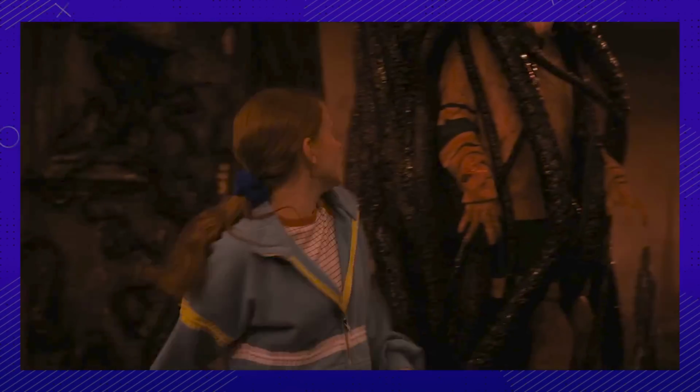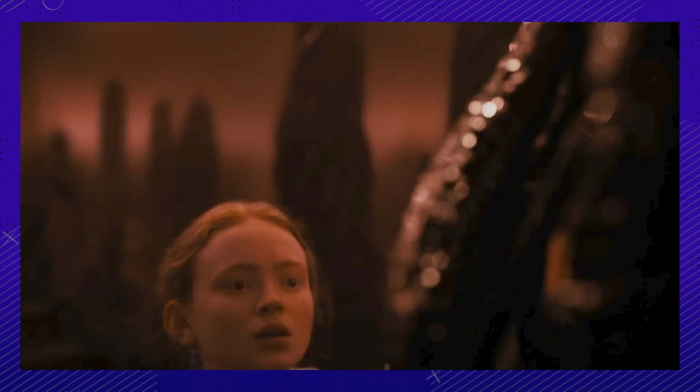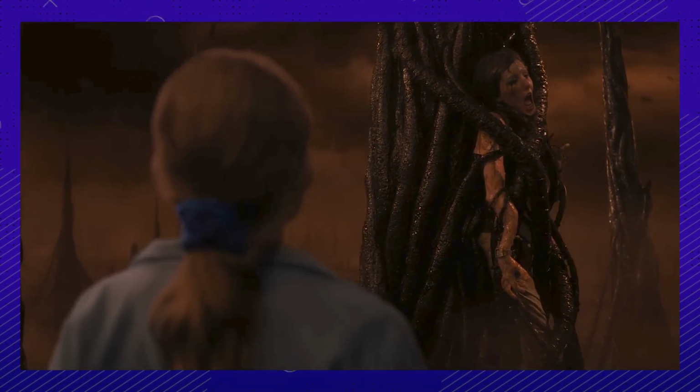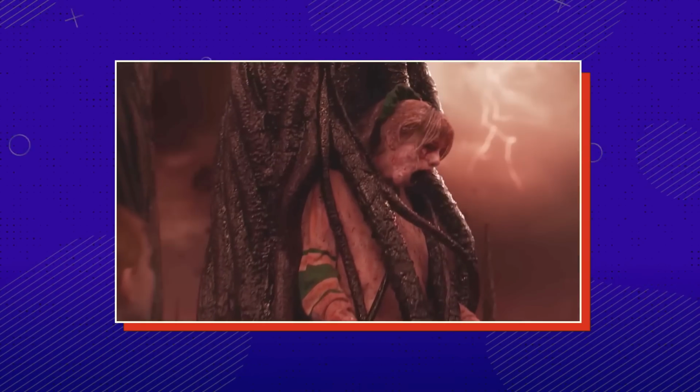In the shot where Max sees Chrissy's body mounted up on a pillar, Sadie actually had a real-life dummy to react to. They altered the way it looked with special effects, but ultimately, it was just a dummy covered in glycerin. Chrissy's dead body didn't look as good as it looks in the finished product.